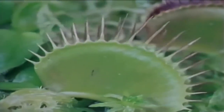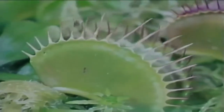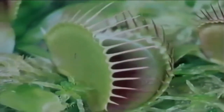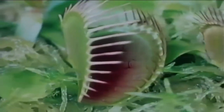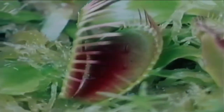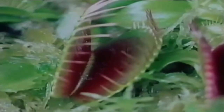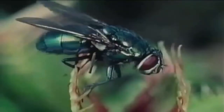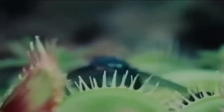Each plant has about half a dozen leaves. Each leaf is a trap, which can be used several times. The two sides of the trap resemble two slices of juicy raw meat, irresistible to certain insects. Unaware of the danger, this fly is like a man walking in a minefield.